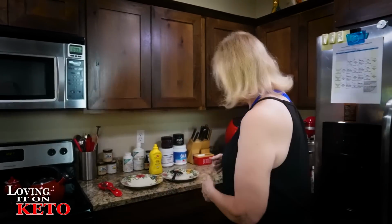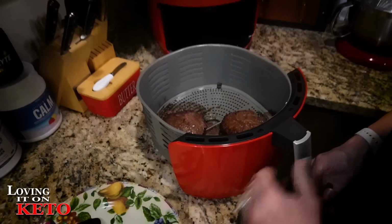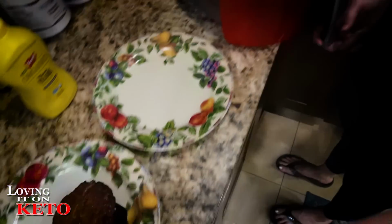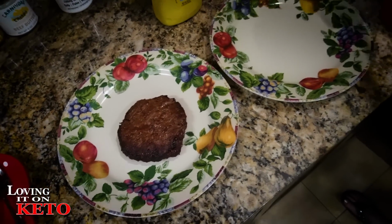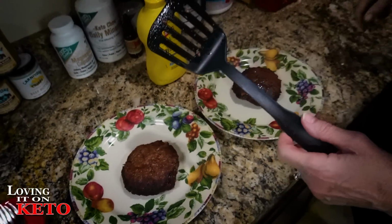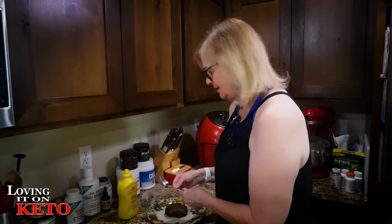The timer just went off and we've got bison burgers. Yes, we do. I'm very excited. It smells delicious in here. Here we go. Nice. So this is our breakfast meal for our protein sparing modified fast day. Yes, it is.